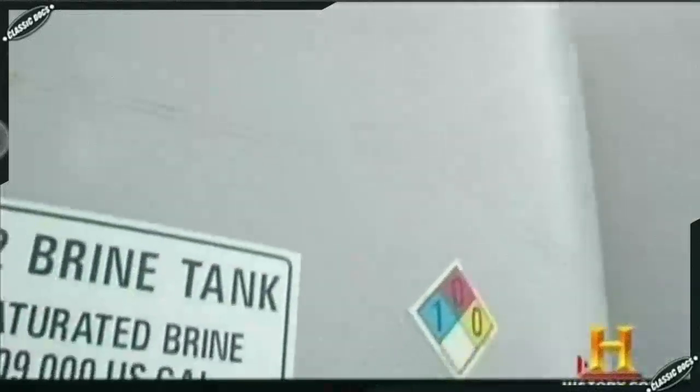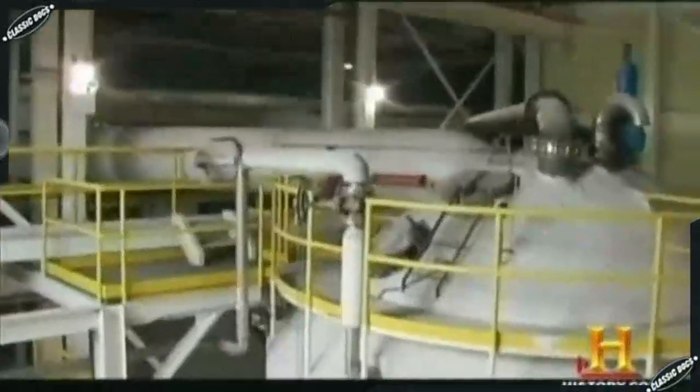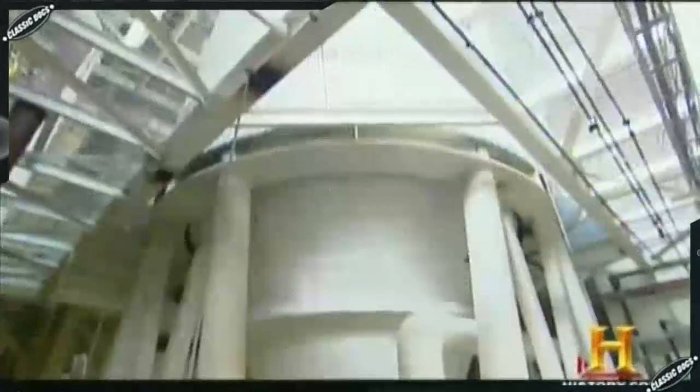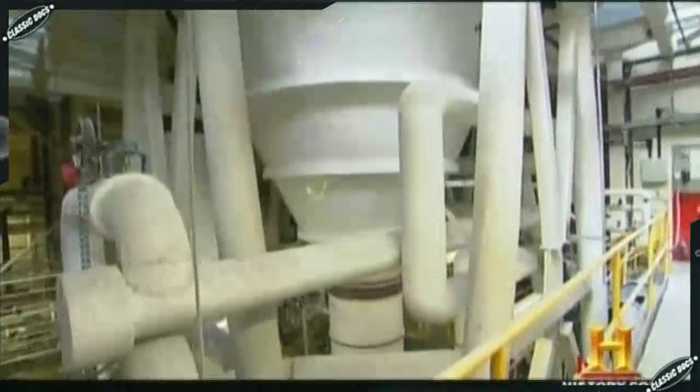Next, the brine is treated chemically to remove impurities. The challenge now is to separate the salt from the water. They do that by boiling it. What you're looking at right here behind me is a set of 4 pans, 4 evaporation pans where we bring the raw brine in, or the treated brine, and it boils through the pan.